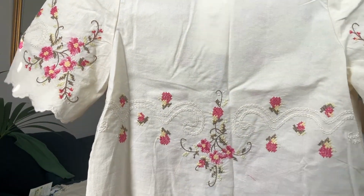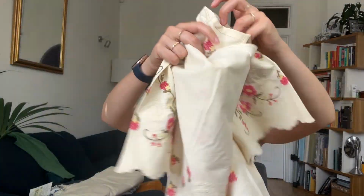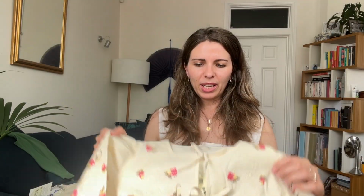So I find it pretty. It has also embroidery on the back, so it's a nice piece. It has the scallop details on the sleeve, but just based on my body shape, unfortunately, whilst I find it's a really nice piece, I would not keep it. Oh, and it's also 100% organic cotton in terms of the composition.